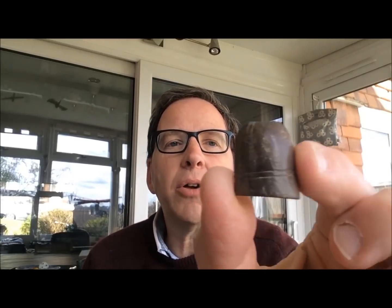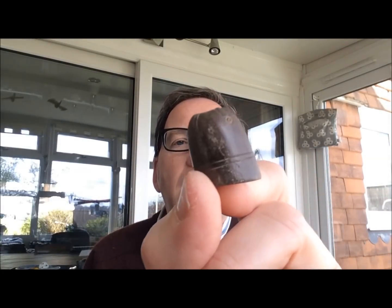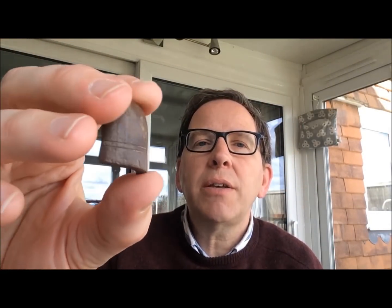Number 8 is a little bone object, and do you know what it is? Well, it's half of an object anyway. It's actually a chess piece, a medieval chess piece with ring and dot decoration there on it. Made of bone, as I said, medieval in date.